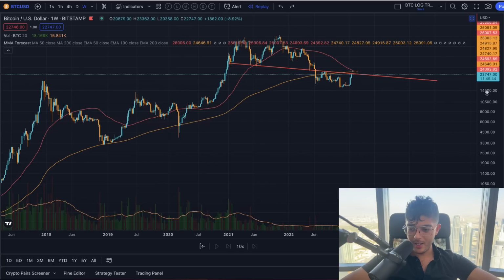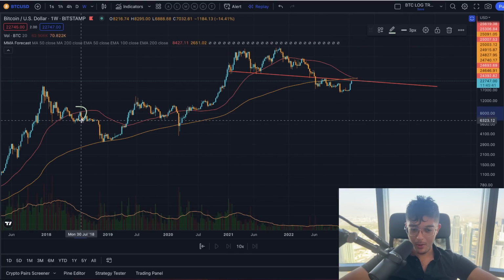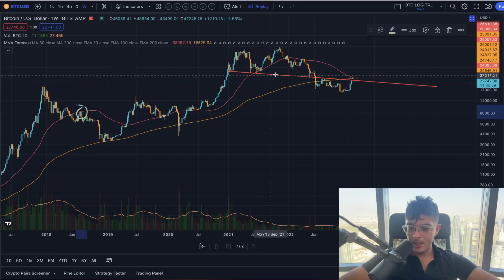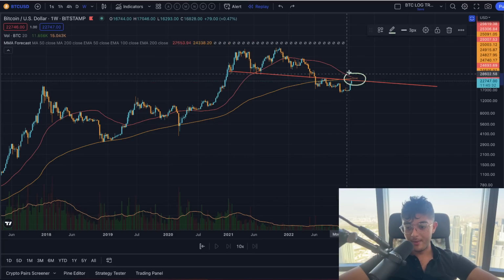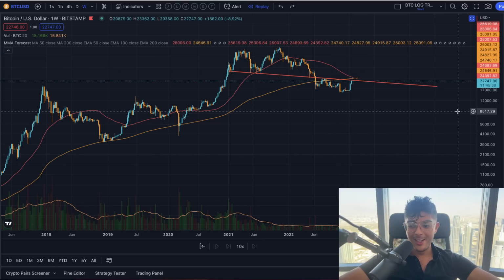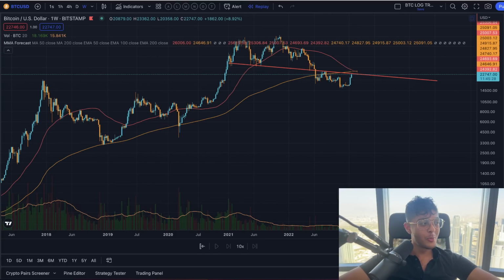It's really interesting to see how history repeats itself, or at least how it rhymes, because this rejection over here actually looks really similar to this rejection over here, to me at least. And now we've got both moving averages here. And this is the thing, and I've been saying this in all of my recent YouTube videos: the short-term chart looks amazing. The short-term chart looks really good, but when you zoom out, we have a really bad chart here, ladies and gents, and it is going to take a lot to help Bitcoin get out of this situation.